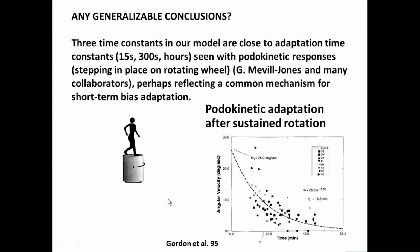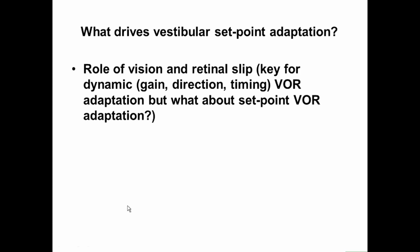We'll skip that. And interestingly, we discovered after we did our study that people have studied postural control, stepping around. You have a circle going round and round, a disc, and you step on it. And in order to keep from going on the disc, you have to keep going like this, in essence. You can study the time course of these postural effects, the same 3 time constants. So maybe it's common. We don't know.